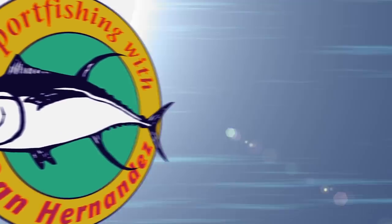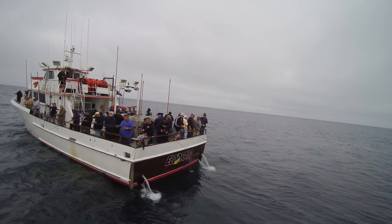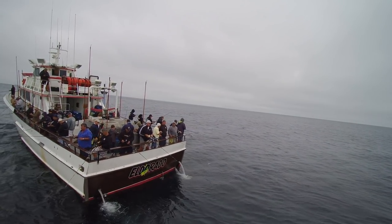All right, let's get back on the water and show you more exciting action right here on Sport Fishing. Fishing here at Sand Neck, and Sand Neck is the farthest island in the chain out here. Next island past here is Hawaii, which is a long ways away.